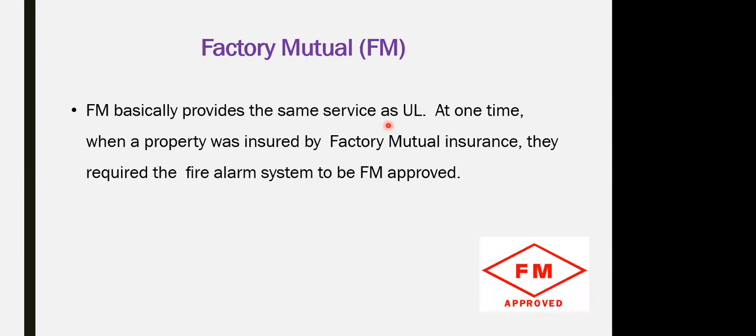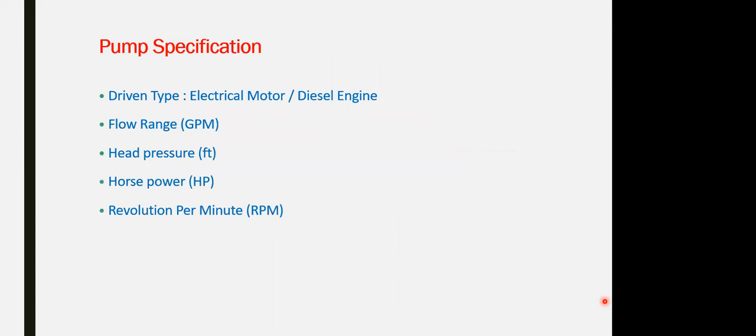For the FM, it is almost the same, giving the same services as UL. They have their own tests, they have their own certificates for the FM. If the product is approved by FM, it means that it is giving more approval and the insurance under the Factory Mutual services as well. If the component is approved by FM, it is giving a second layer of approval, a second layer of confidence and assurance of the product quality.